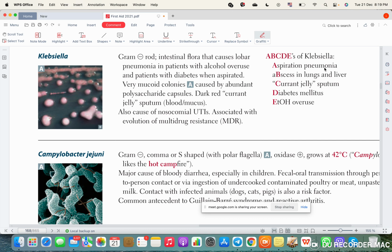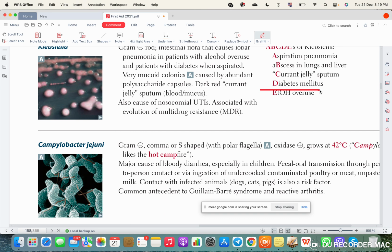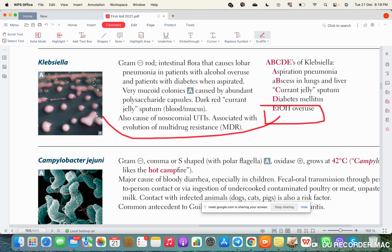So aspiration pneumonia, that's the A, B, C, D: aspiration pneumonia, abscesses in the lung and in the brain, currant jelly stools, diabetes mellitus, and ethanol overuse. How can ethanol lead to Klebsiella? I mean, how the hell are they related with each other? Well, aspiration pneumonia. When somebody gets really drunk, he can have this aspiration pneumonia. Okay?